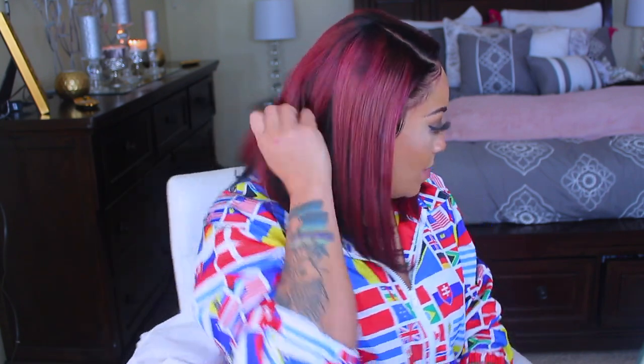For this color, hunties, this is cute. I just wish it was all the way red, but, you know, it came out nice. The hair didn't dry out. The color did not dry the hair out or anything like that. The knots were super easy to bleach. I only tweezed a little bit of them. The lace is really good on this lace wig. This is some good lace.